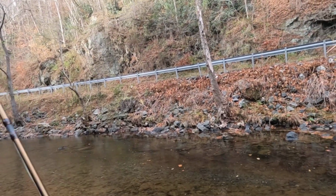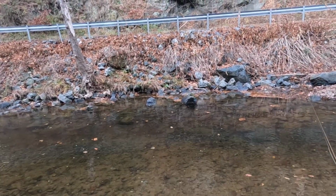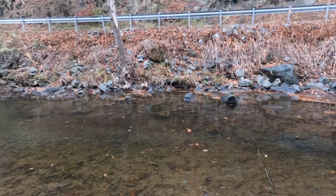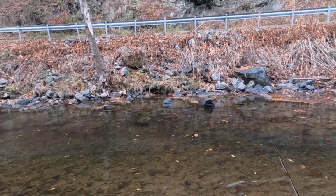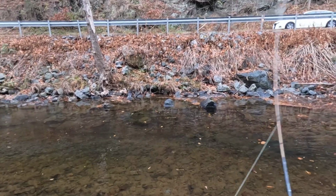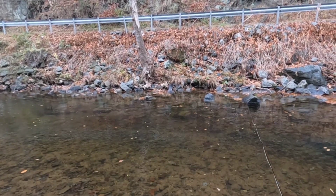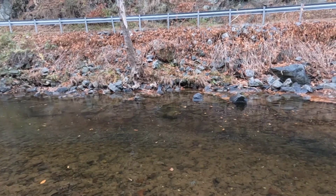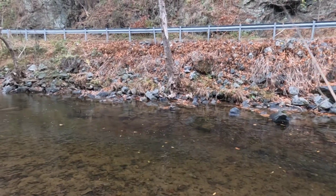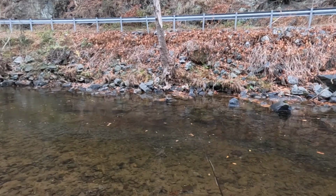All right, so it looks like a pretty good little stretch of water here. Make a few casts and start working our way upstream. Oh yeah, I actually see a trout right there. If I can get it to eat. Water's pretty slow moving here. May actually go back to that smaller egg. Something a little more subtle.